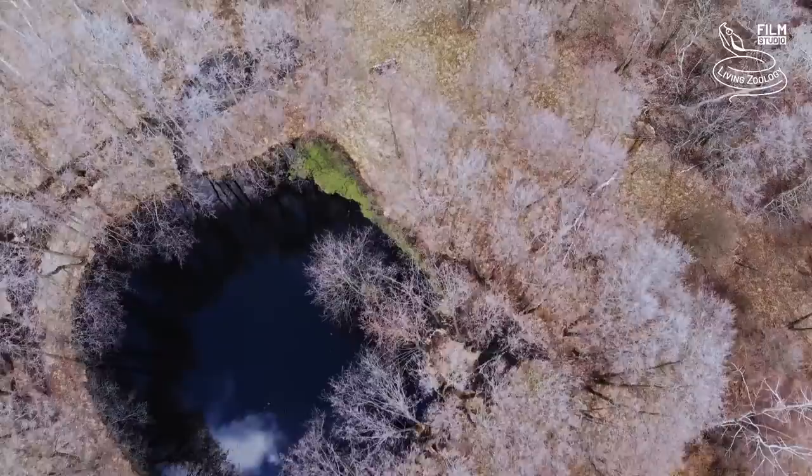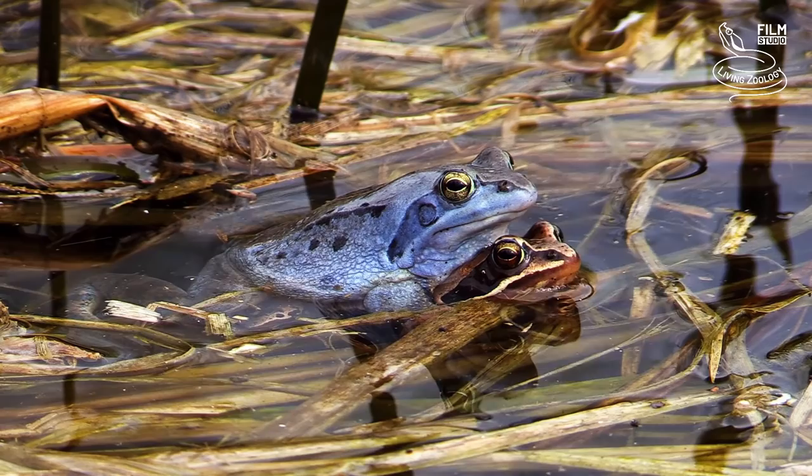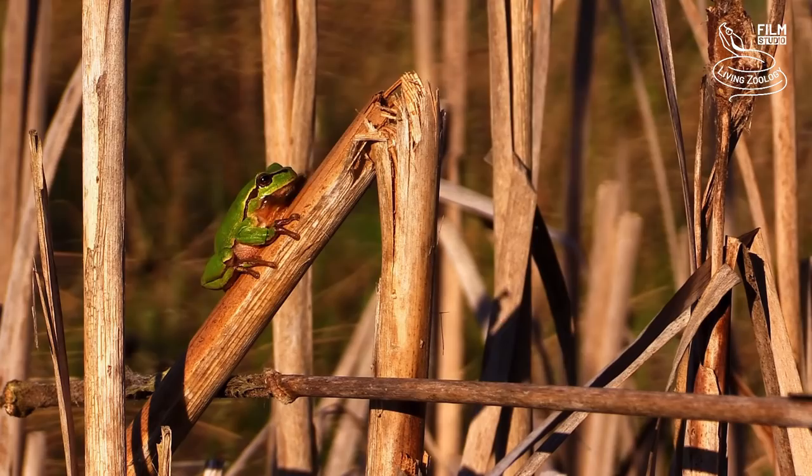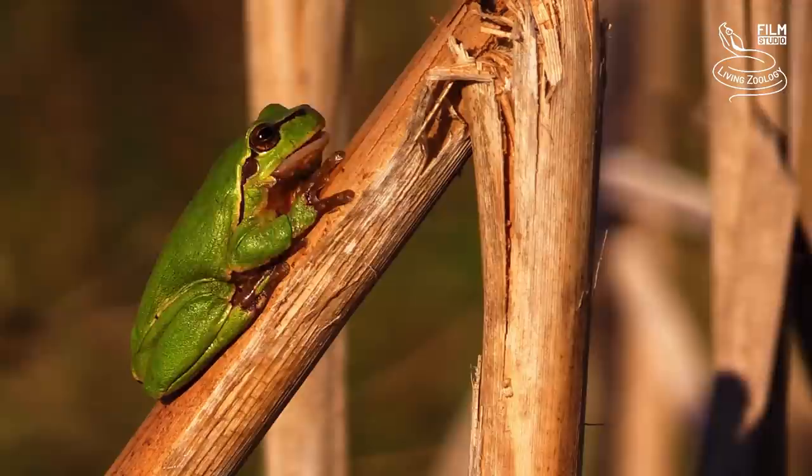One of the first ones to come out and breed are the moor frogs. Males turn bluish for a few days. As the temperature gets higher, more species become active. For example, the European tree frog, which is the smallest frog species in the Czech Republic. Each species makes a different distinctive sound.